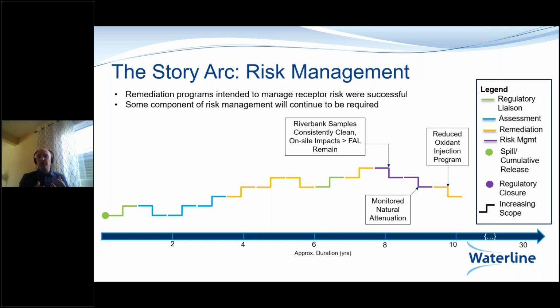So then we got into more of a groundwater monitoring, more of a monitored natural attenuation phase, and then just targeting those higher concentration wells, both on site and off site, to try to continue to do some good on the remediation side of things by completing those oxygen injections.